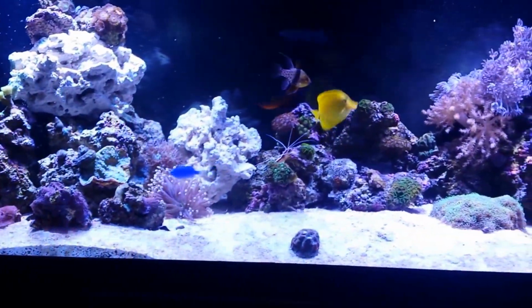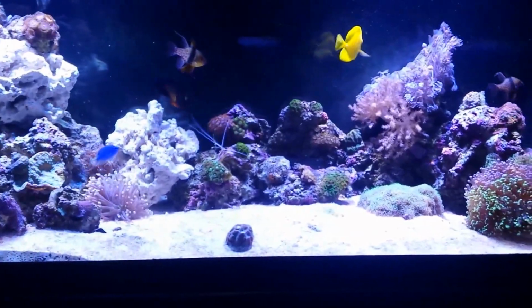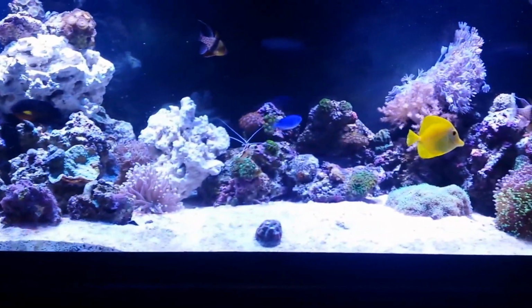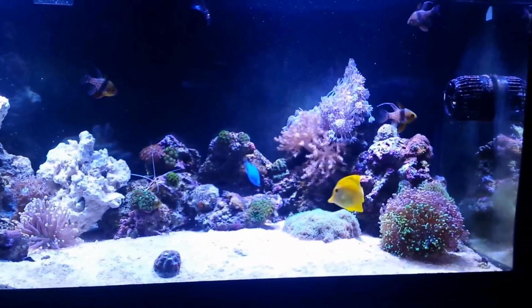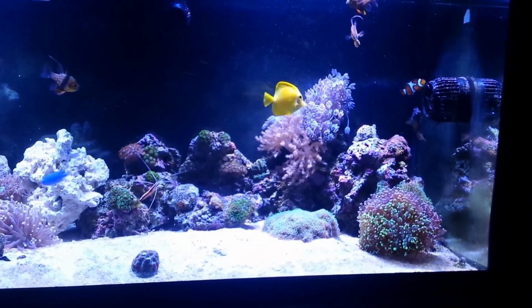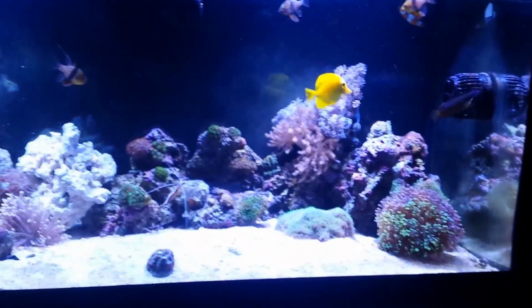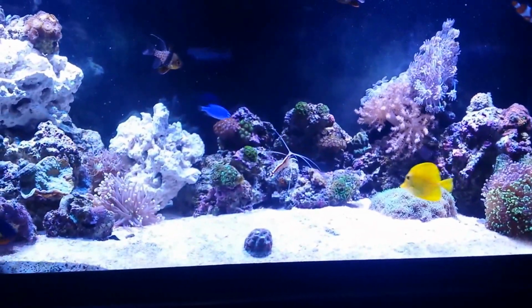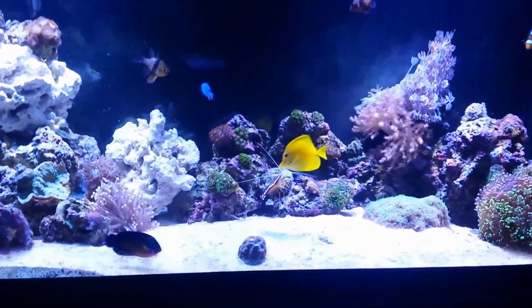I'm happy with it. Got a few corals I'm still thinking about getting rid of, like I need to get some of these star polyps out of here. I actually really like my Xenia. It's one of my favorite corals. I know it's a weed, but I just love Xenia. I like the movement of it, and I think they look great. So I'm happy with the tank and how everything's looking.